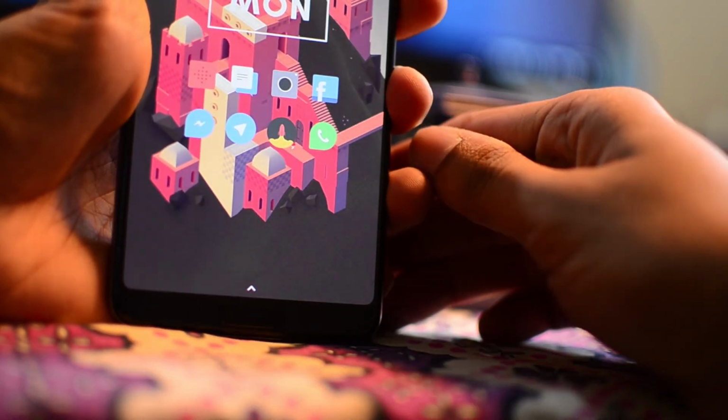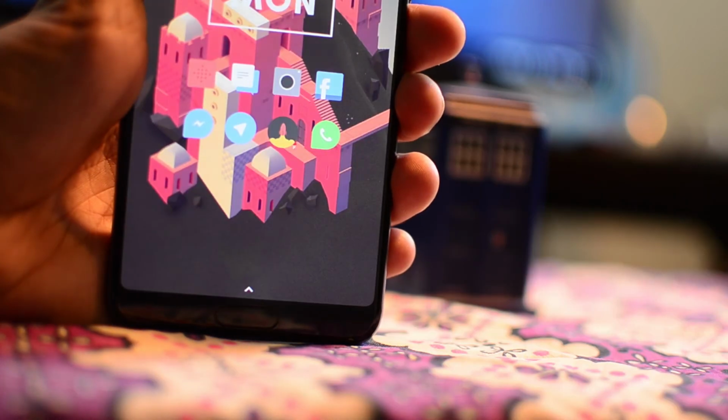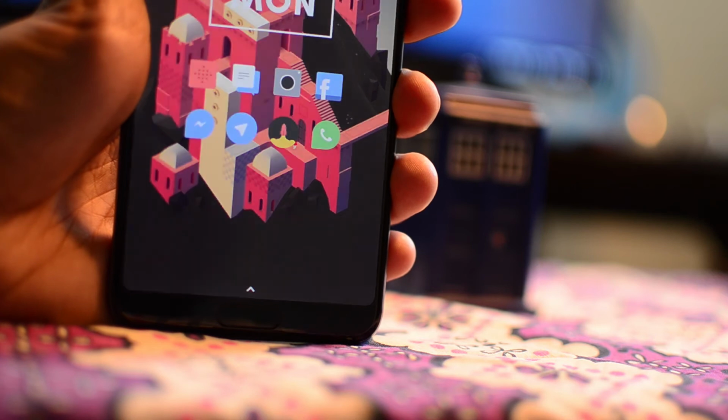Speaking of the fingerprint sensor, it is really quick, but I hardly ever use it because when you pick up the phone, it detects your face and unlocks the phone before you can even reach for the fingerprint sensor.